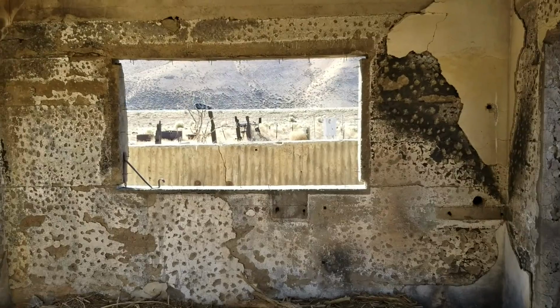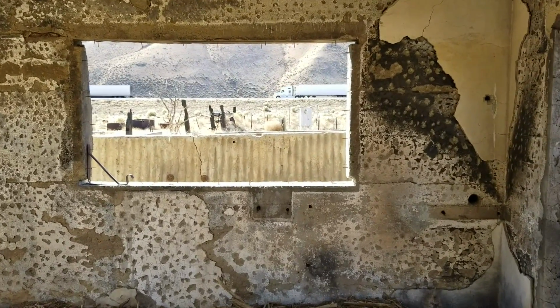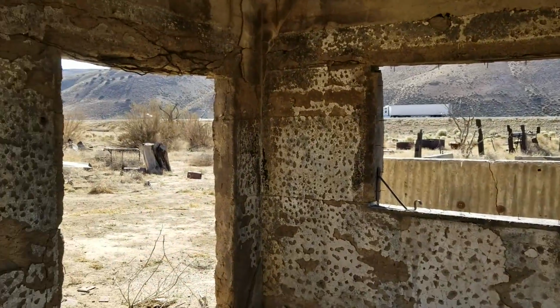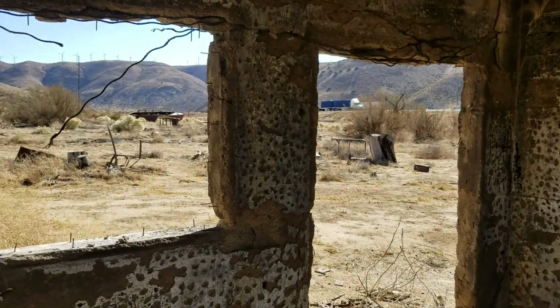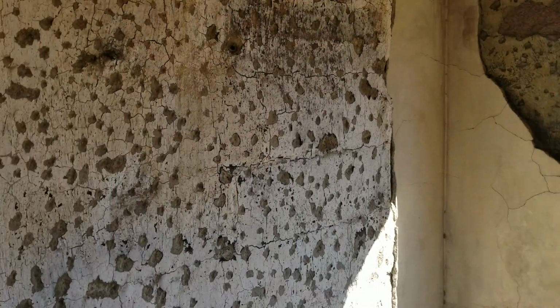Look how cool the wall is in here, all pockmarked, I guess, from where the stucco started to chip away. I don't even know. It's pretty cool though. Well, cool or slightly diseased looking. I mean, it depends on your aesthetic. Me, I like textures and patterns, so I think it's kind of cool.